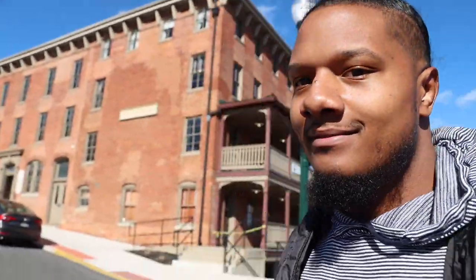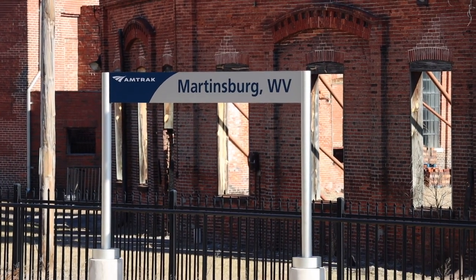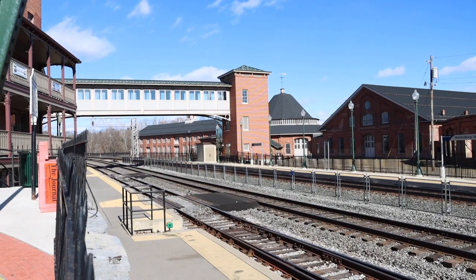All right, rail fans, we made it to the Martinsburg Amtrak station. Looks like we've got our signal lit up for an eastbound on approach. All right, rail fans, sounds like we have an M373 coming. Let's check it out. I never heard that before.